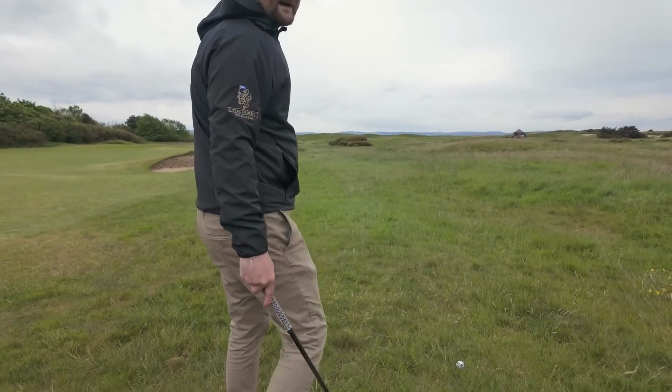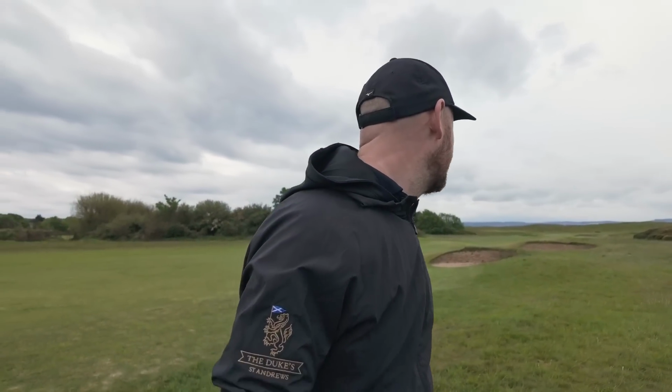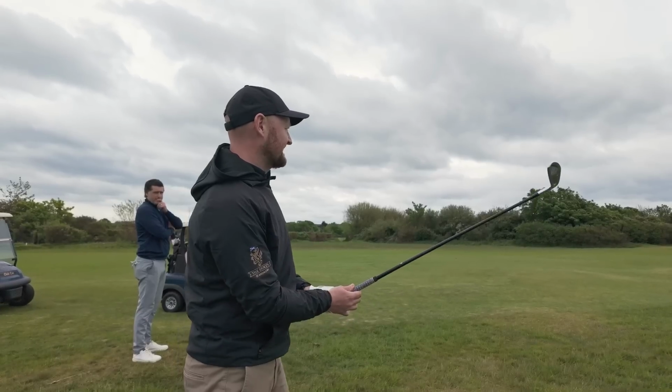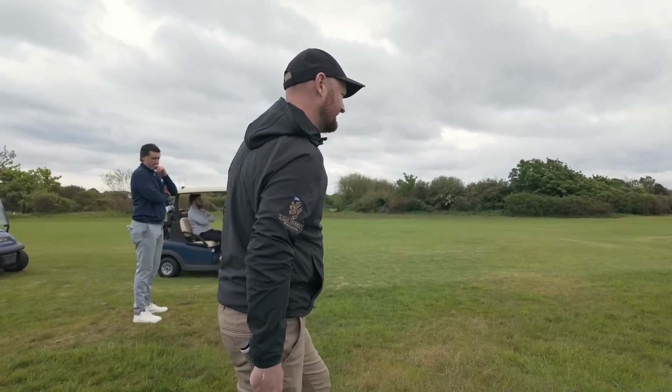Right, 165 for me out of the rough. Seems to be the order of the day, really. We're not in the rough off the fairway, we're in it for the second shot, but luckily the wind's forcing it to the flag, so I can go central and let it fade back in.